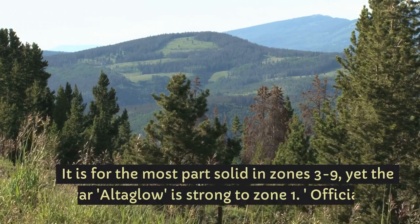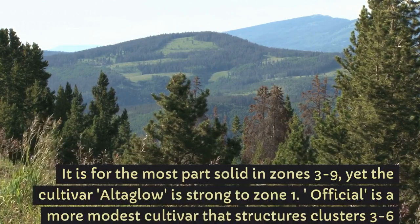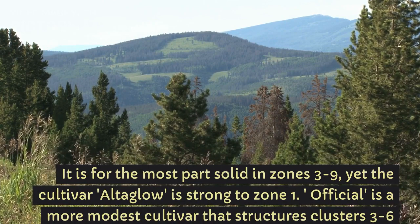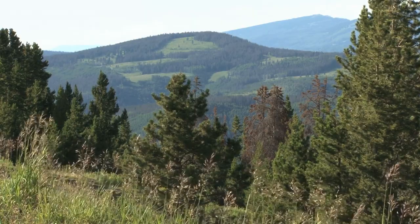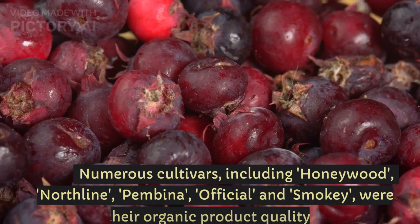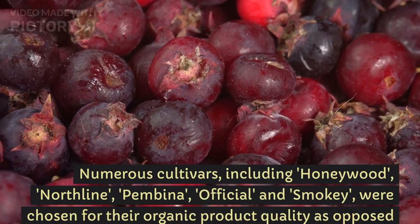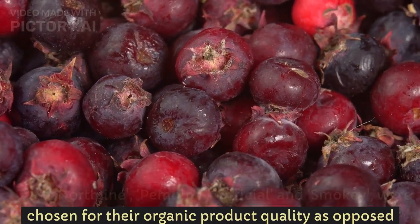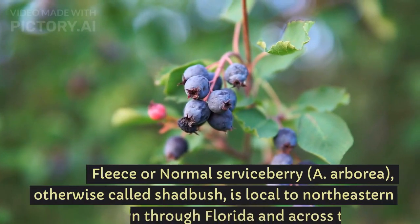It is for the most part solid in zones 3-9, yet the cultivar Altiglow is strong to zone 1. Official is a more modest cultivar that structures clusters 3-6 feet tall and wide. Numerous cultivars, including Honeywood, Northline, Pembina, Official, and Smoky, were chosen for their organic product quality as opposed to fancy worth.